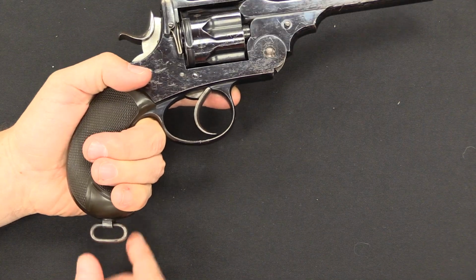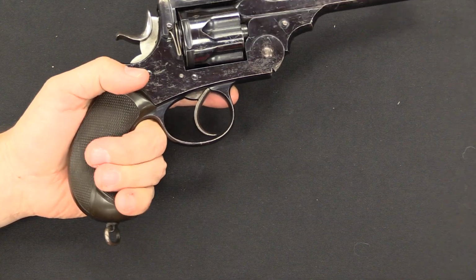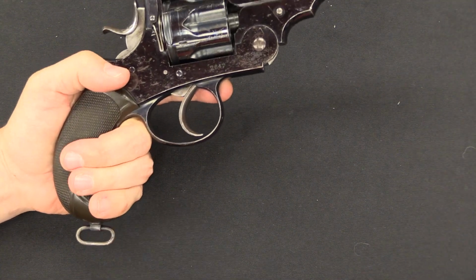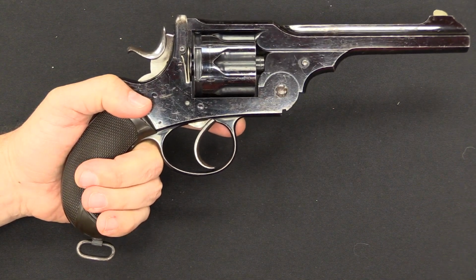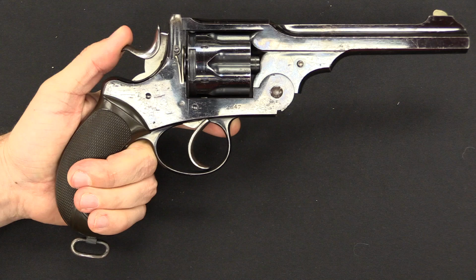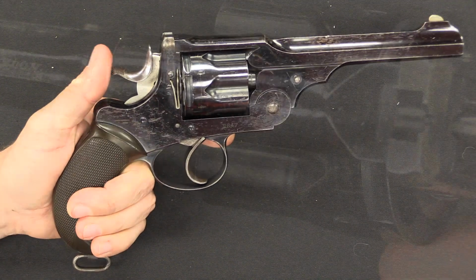You'll note that there is also a lanyard loop on it. That's typical of military service. You tie this thing off to your belt or your holster so that if you drop it, you don't lose it. Particularly good for guys who are going to be on horseback, like officers.